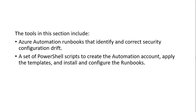The tools in this section include an Azure Automation runbook that identifies and corrects security configuration drift, and a set of PowerShell scripts to create the automation account, apply the templates, and install and configure the runbook.